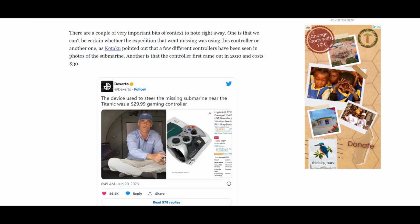Okay, and here we have the Gigacope. This is Epico. There are a couple important bits of context to note right away. One is we can't be certain whether the expedition that went missing was using this controller or another one. Like, who cares? They could be using a 360 controller. The fact is, this guy did an interview where he's like, we took this $30 controller from like 2010. I don't even think it came with Bluetooth. We added Bluetooth on it and we hooked it up to our submarine. Like, who cares? The fact that this is the guy who built it does not endanger your confidence.